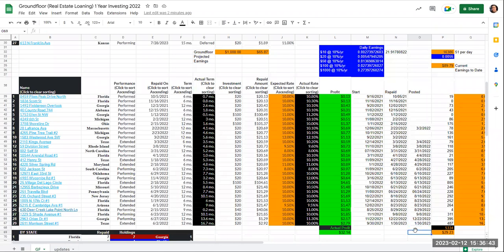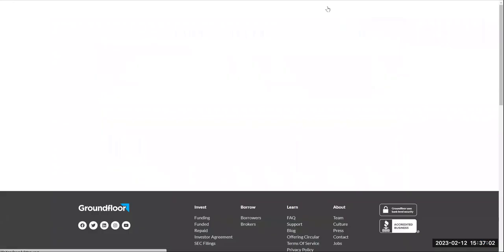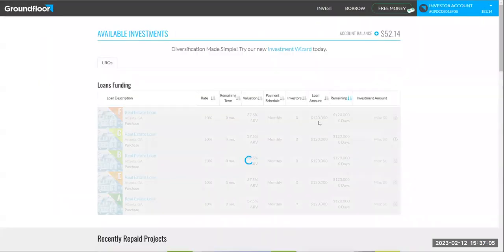So we'll see how this goes as the economy continues, but I'm going to try it for one more year. Let's go back to Groundfloor so I can show you what I'm going to do. Because of those repayments, I now have $52.14 that I can reinvest. So I'll show you what I'll do. I'm going to go to the investments page. And usually I'll look at the rates.